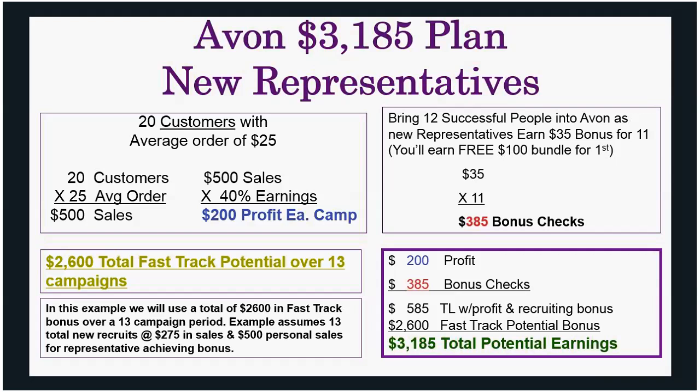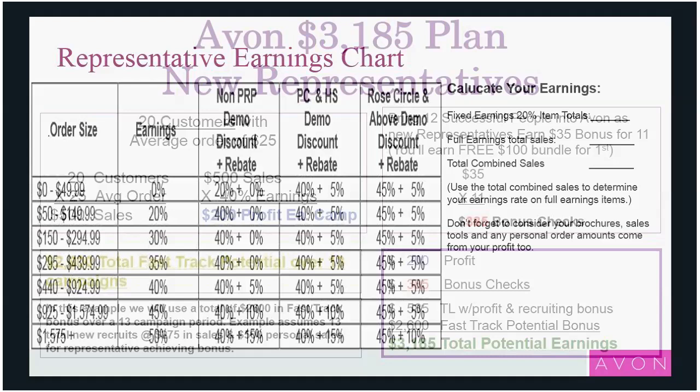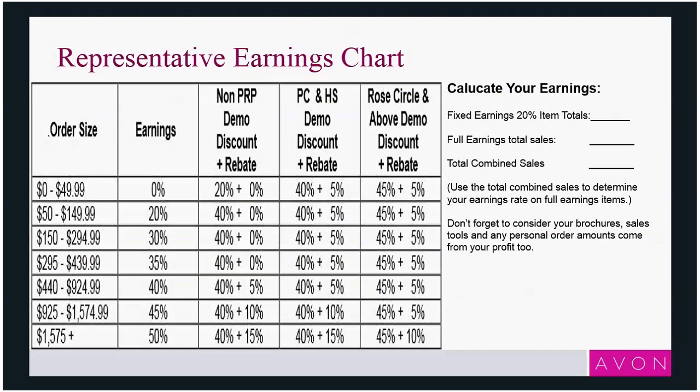The fast track's a little confusing, so if you're interested in learning how to do that, just schedule a time with me and I'll make sure we go over it in detail with you so you understand everything. And again, here's a really nice slide of your earnings chart, and out to the right it has a good way for you to calculate your earnings.